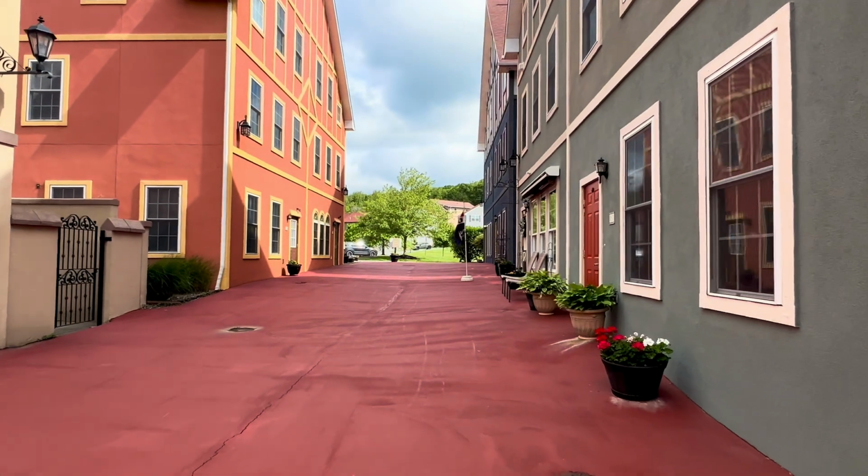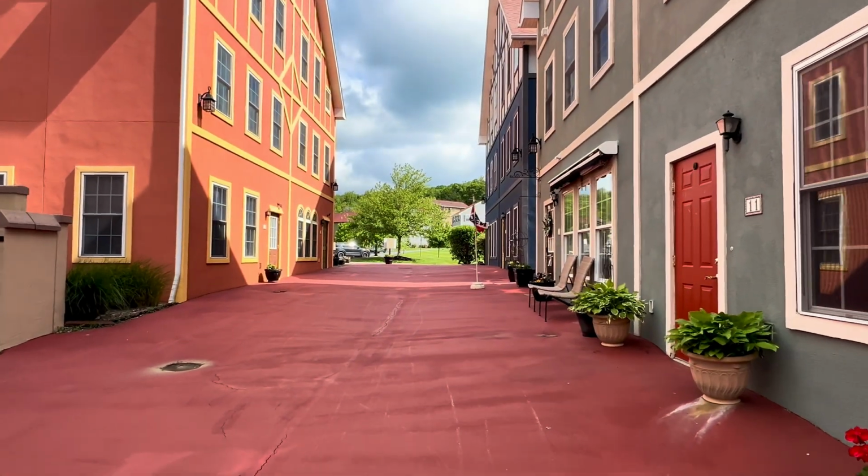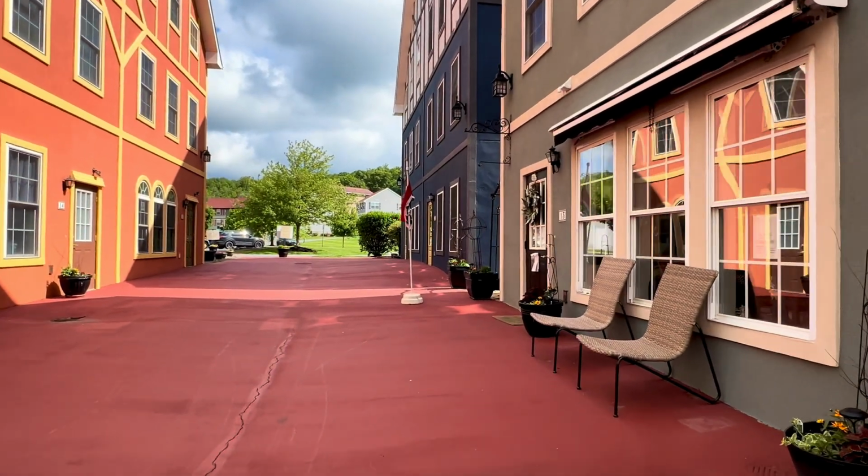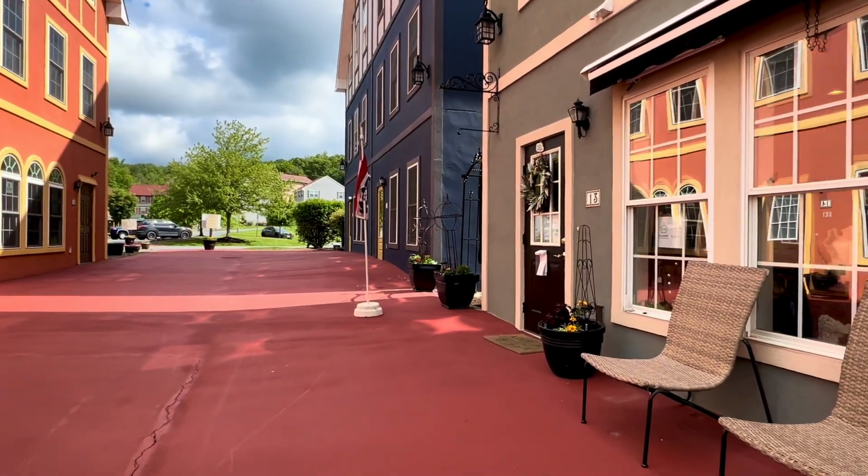They have yoga classes in there. I like the name of that store, the Zen Squirrel. I just picture a squirrel sitting there doing yoga.